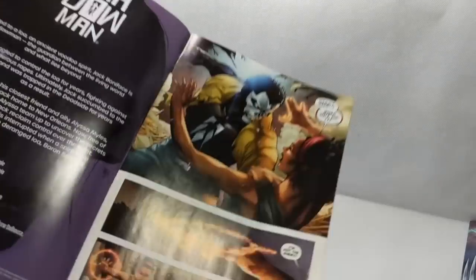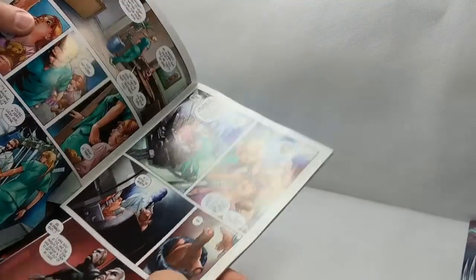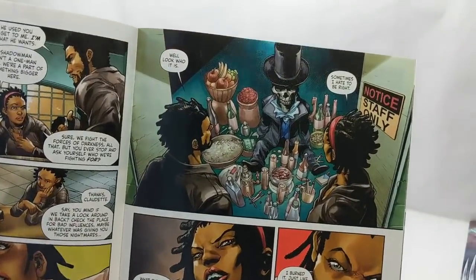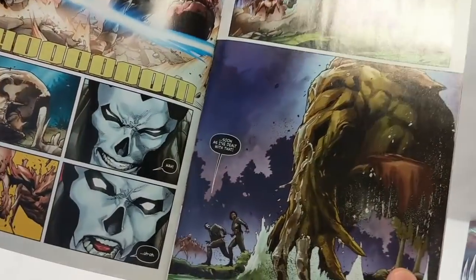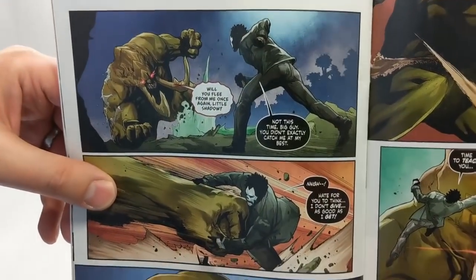5 years have passed. He is back from the dead side to battle Baron Samedi once again. Baron Samedi actually needs him. We are not sure why. He has all these little voodoo cults popping up around Louisiana that he is controlling. And this creature also came from the dead side to bring Jack Boniface back because Baron Samedi needs him.